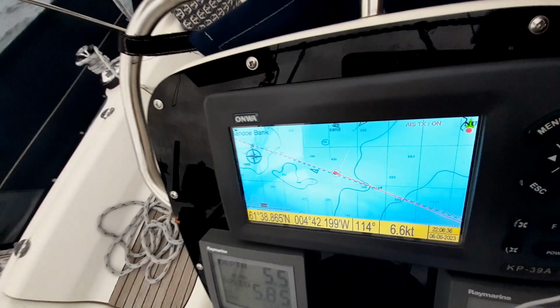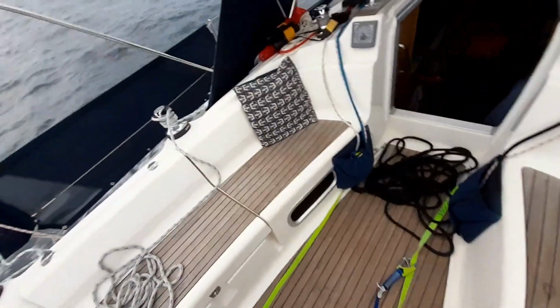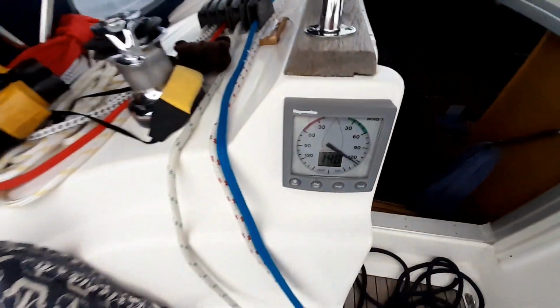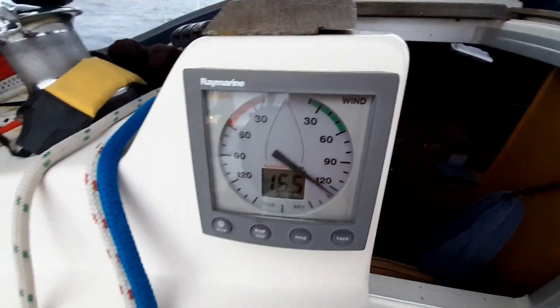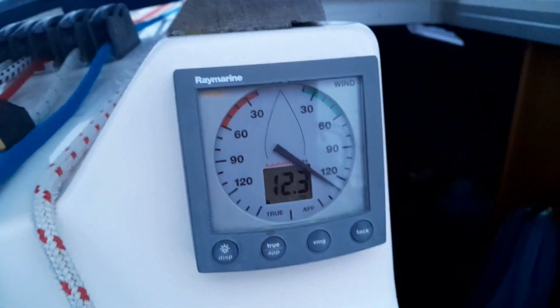That's the position at 10 o'clock. Quite a good little bit of speed going on here because we've got an upturn in the wind. Yep. I'll show you what we got.